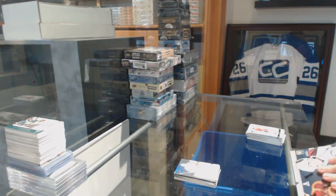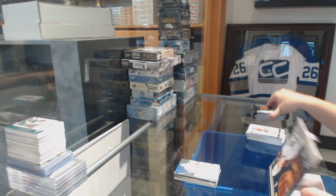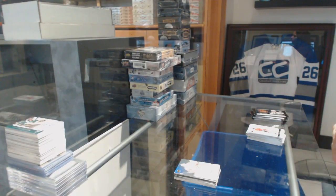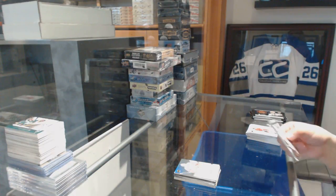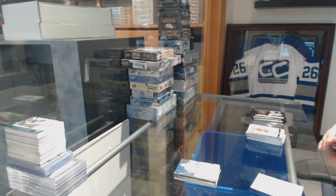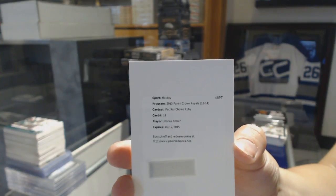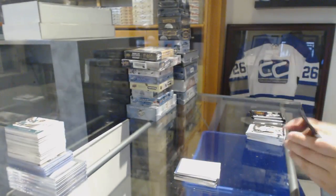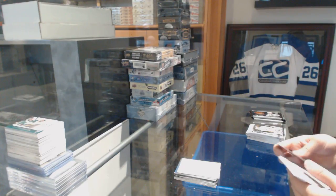All right, time for some Crown Royals. For a Pacific's Choice Ruby of Jonas Enroth. That's weird. He signed his cups though, didn't he, Broncos? I thought I saw some live cup ones.